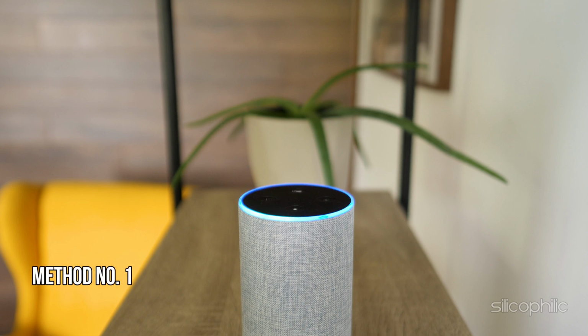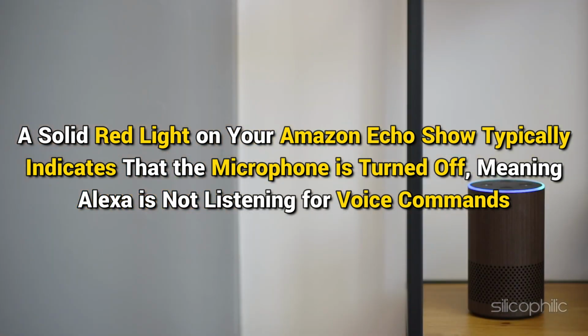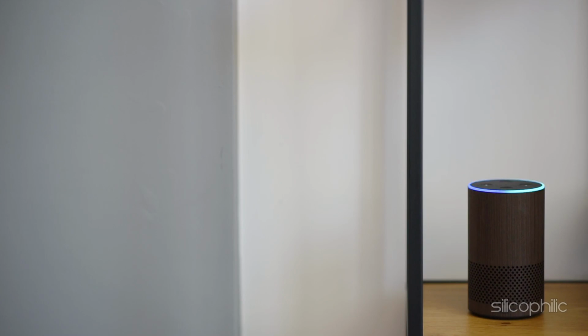Method 1. Re-enable the microphone. A solid red light on your Amazon Echo Show typically indicates that the microphone is turned off, meaning Alexa is not listening for voice commands. When you get such an issue, re-enable the microphone.